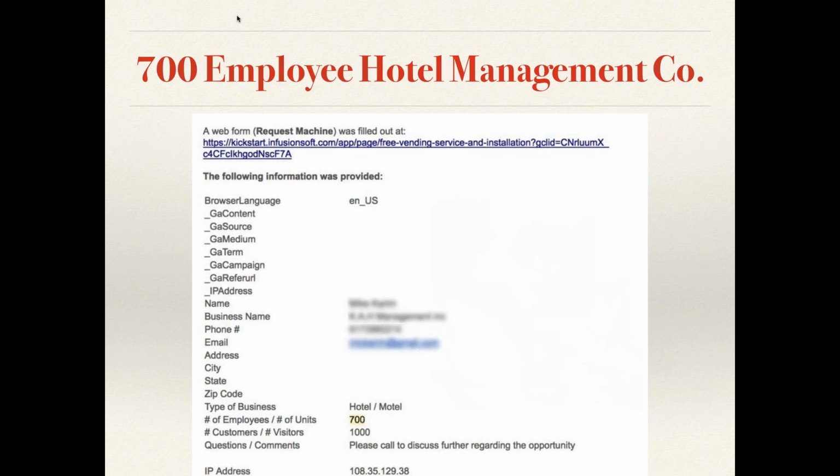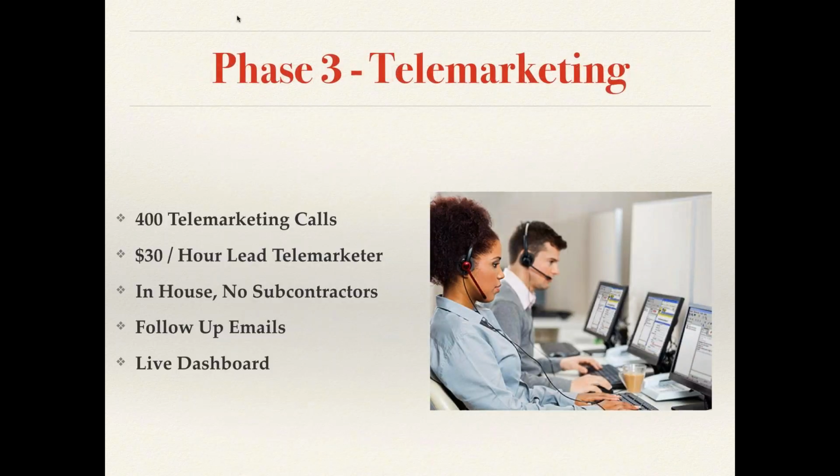So let's get on to phase 3, and phase 3 is telemarketing. So what makes our professional telemarketing locators different? For one, our lead telemarketer is getting $30 an hour. Sure, could we find someone for 9, 10, or 11 bucks an hour? We could. But the most important thing is building that credibility. You can't sound professional and not look professional, or look professional and not sound professional.